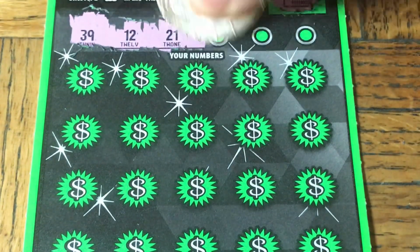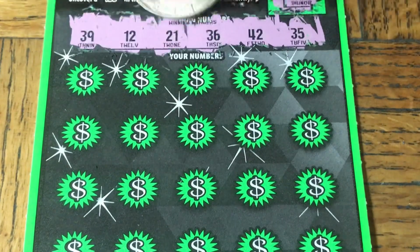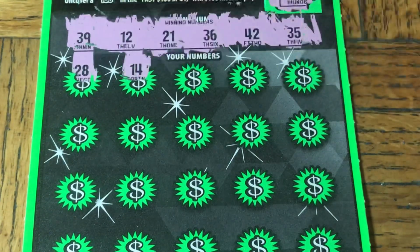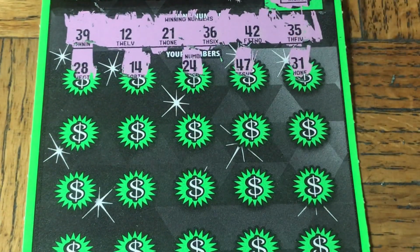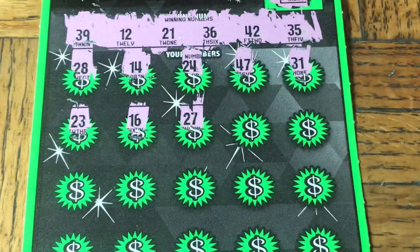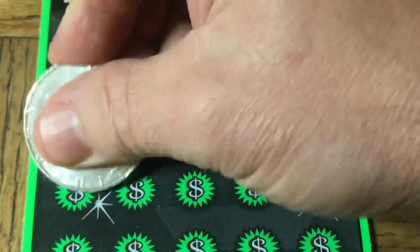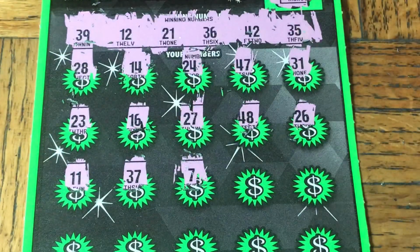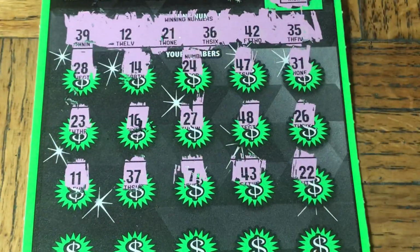39, 12, 21, 36, 42, and a 35. Clean this up just a smidge. Okay. 28. 14. 24. 47. 31. A 23. 16. 27. 48. 26. Nothing, nothing, nothing, and nothing. Double one. 37, just a 7, a 43, no. Double two, no double twos.